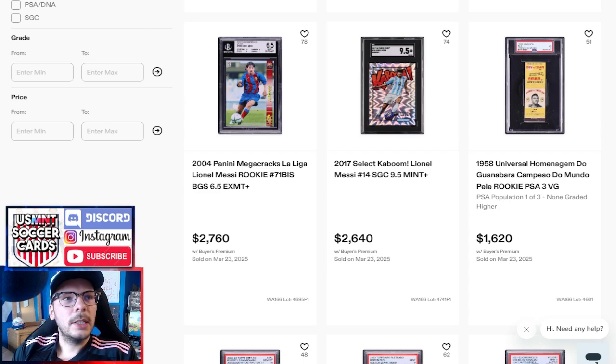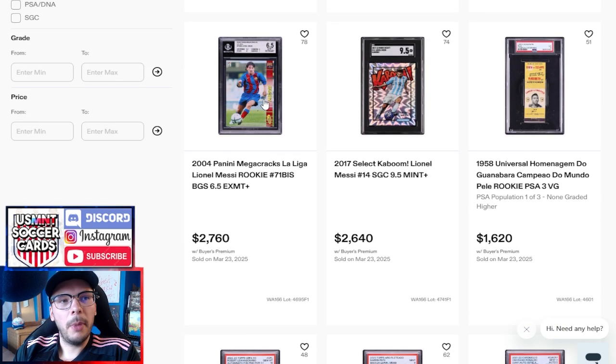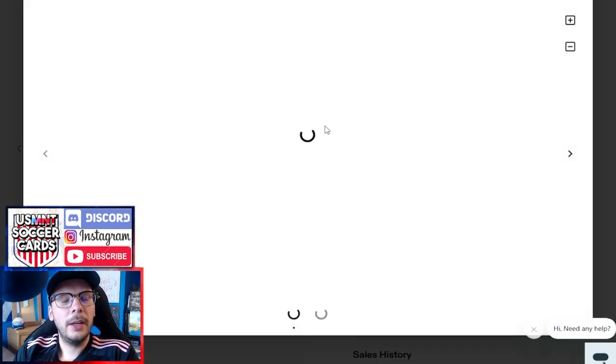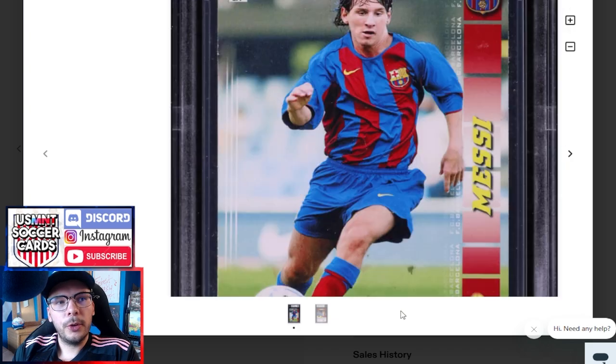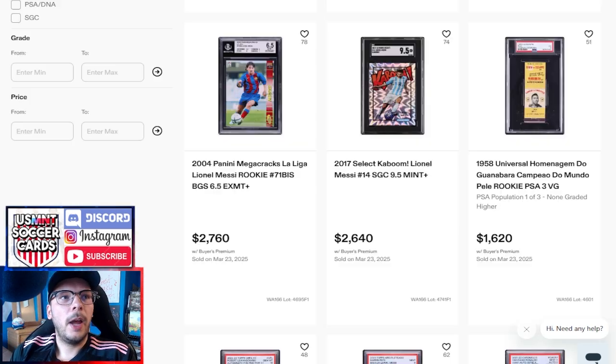This is at 2,760 for a 6.5. Don't have a comp on it just because we look at those all the time. There'll be another one in the row above it, but overall, I thought this was a pretty decent looking 6.5. It is pretty recently graded by BGS. I don't know if they're getting stricter. I don't know if anyone is even paying attention. But the corners are definitely white, don't get me wrong. The edges aren't the greatest, but it seemed like a decent 6.5 and got a decent price as well there.